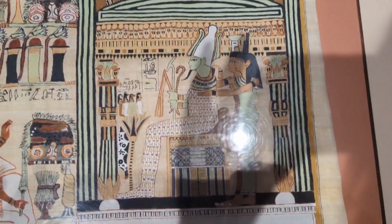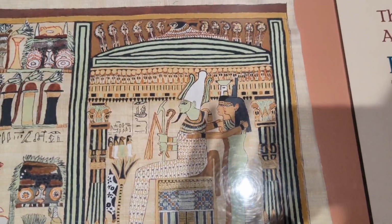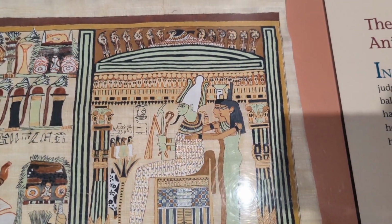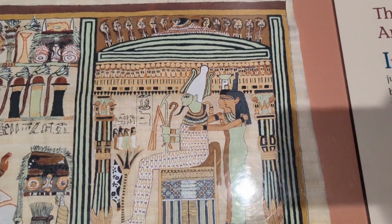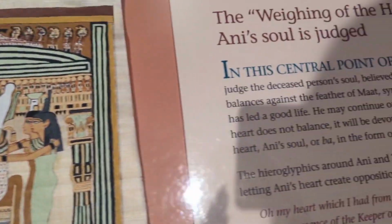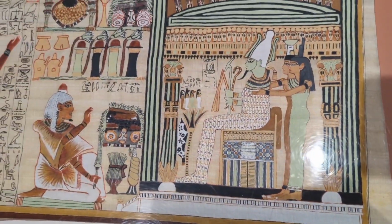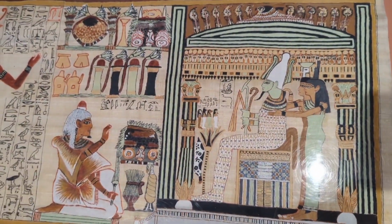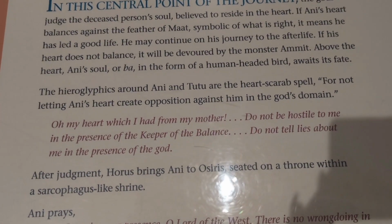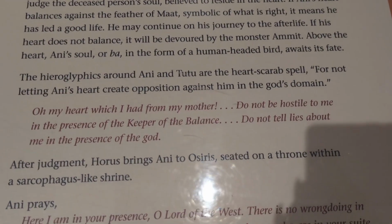But after you meet the god, you are judged by the weight of your heart. You actually want it to balance with a feather. And if it doesn't balance, not only are you not getting to the afterlife, you actually have to meet the monster Ammit, who represents the human-headed bird. And here is the actual spell to say when your heart is being weighed, because they thought that's where your soul was.